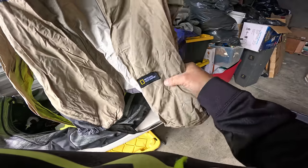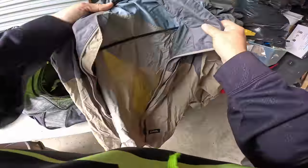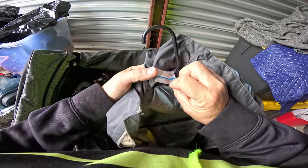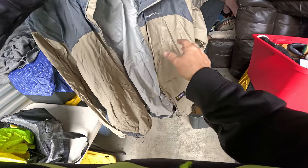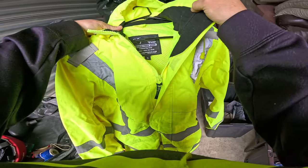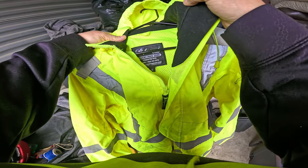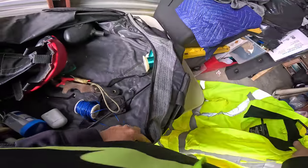Oh, Columbia right here. National Geographic. Very nice. That's a nice jacket right there. I definitely love Columbia. Extra large. It's my size, too. That's cool. Maybe I'll wash it and see if the stuff comes out. And a little emergency jacket there. Professional Viking Journeyman 3000. That's probably worth some money right here. Size medium. Okay, won't get run over wearing that.